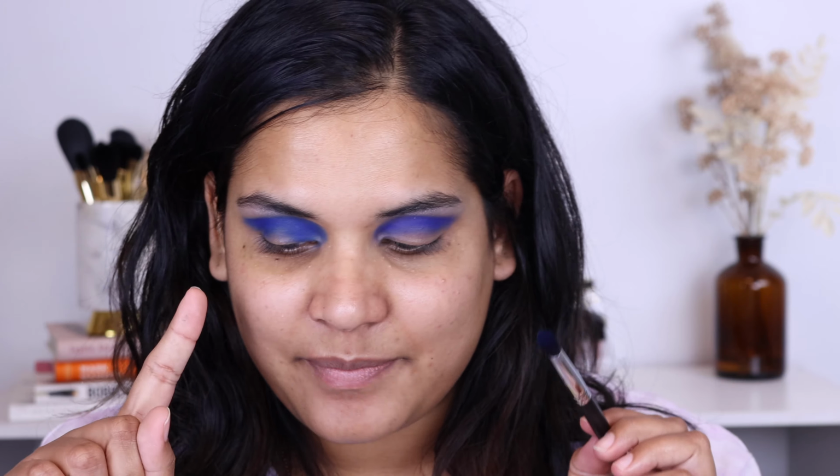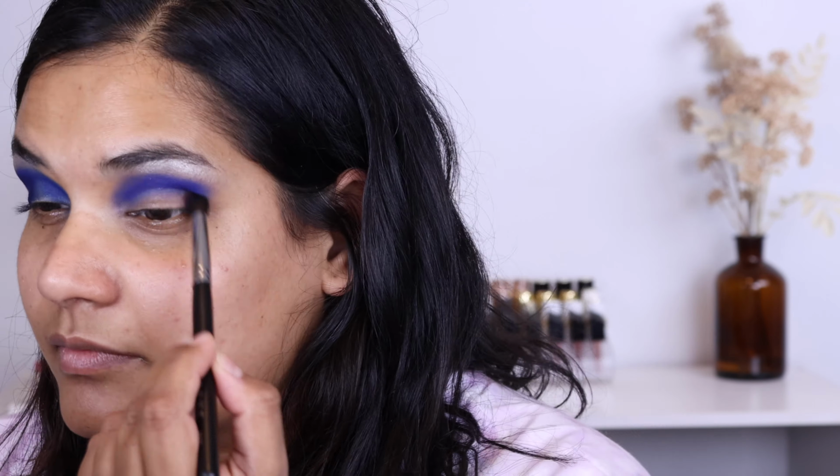Okay, so now I'm going to deepen up the outer corner. I'm going to stick to the same brush. I'm going to do this eye first. Okay, now on this eye.